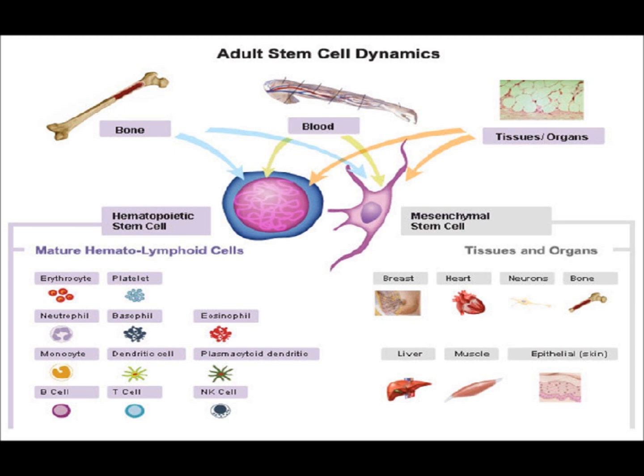If you're interested in a list of current adult stem cell clinical research trials going on in the U.S., I recommend that you visit www.clinicaltrials.gov. That's www.clinicaltrials.gov. It's really pretty fascinating, the number of active clinical trials at all different levels that are going on in American research institutions.